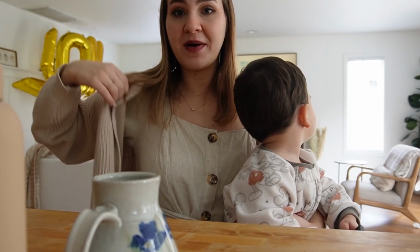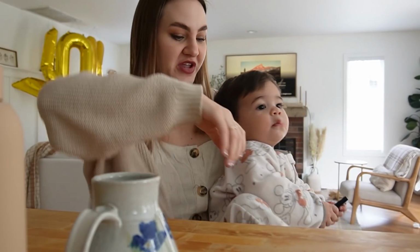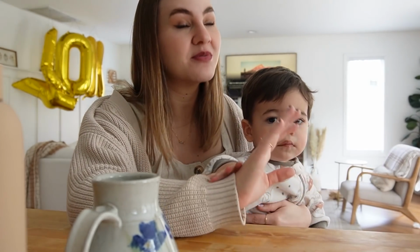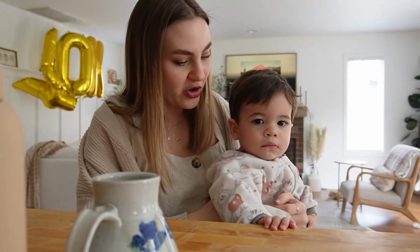I am wearing my favorite maternity outfit, which is this little linen jumpsuit that I showed a few weeks ago. It's from ASOS. I don't know if they still have it, but I got it when I was pregnant with Rowan. My mom actually got it for me and I'm obsessed with it. It's so cute. Show them your outfit of the day.